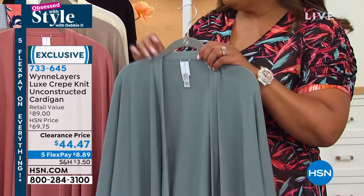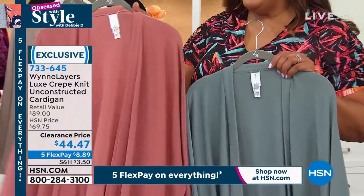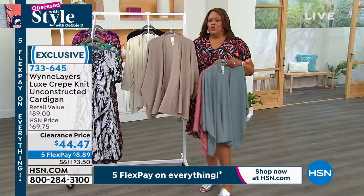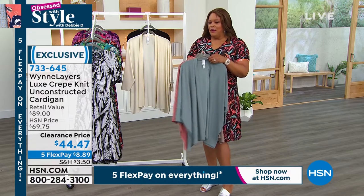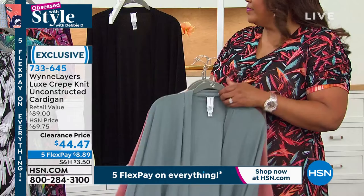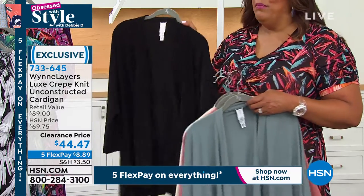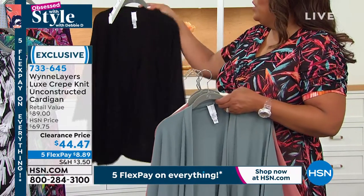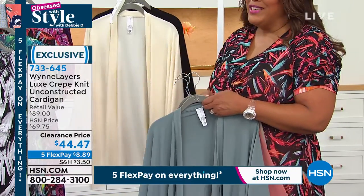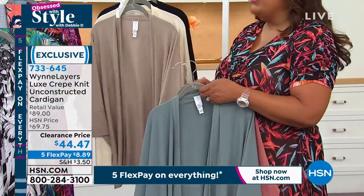So this is Sea Mist Gray. We also have it for you in Canyon Rose. We also have it for you in this beautiful sand, which is like in the khaki family. We also have it for you in cream, and we have it in black. Extra small to 3X, and I can't believe you get this home for $8.89. This is one of those wardrobe builders.